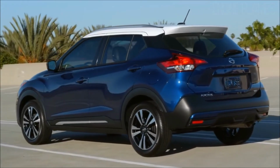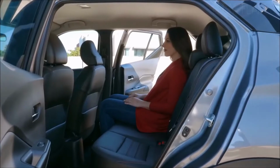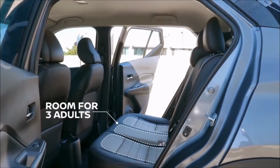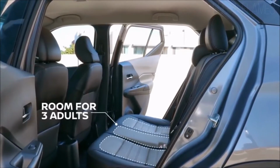Kicks may be a compact SUV on the outside, but from the inside, you'd never know. With a huge rear seating area, larger rear doors, and a mostly flat floor, access and comfort for all your friends is clearly the goal here.